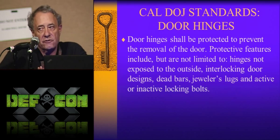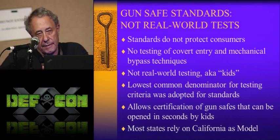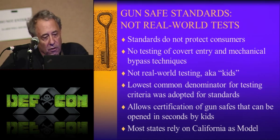It's not that engineers do not know how to make things work. They don't have any problem making things work. The problem is they don't know how to break the stuff they make. So gun safe standards are not real-world tests.